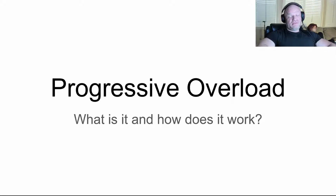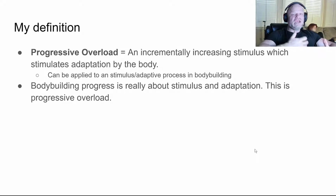And people that are making progress that say it's not a thing are actually employing it and they just don't realize it. My definition of it might be a little bit different than what other people's are, but I'm going to go through it today and show you what progressive overload is in relation to bodybuilding. Okay, so my definition of progressive overload.